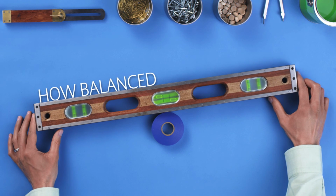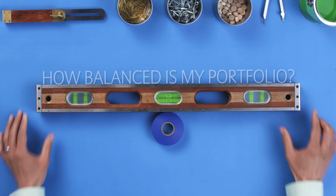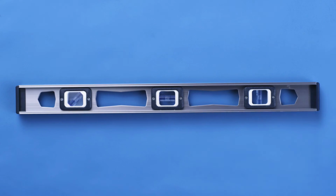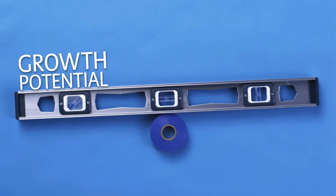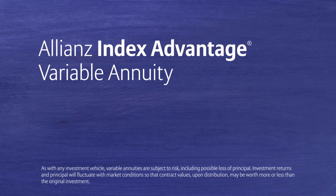This uncertain market environment has left many individual investors wondering how balanced their portfolios truly are. But now there's a new approach for a balanced portfolio, one that can help provide the potential for growth, along with some protection from loss. Allianz Index Advantage Variable Annuity.